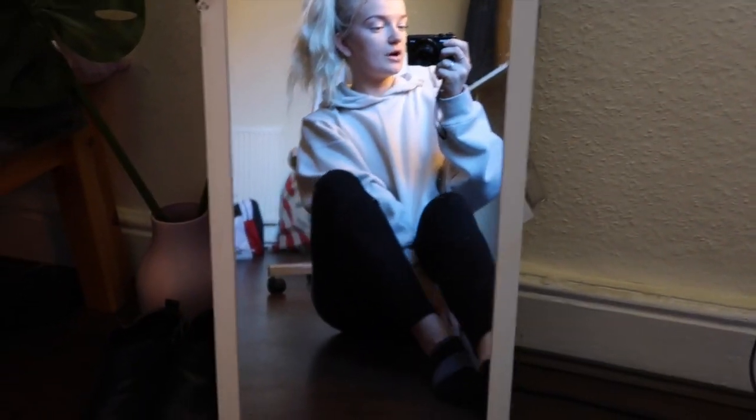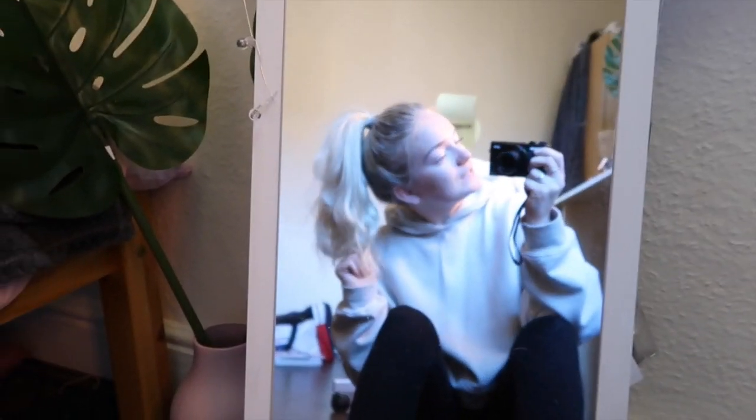So the outfit I'm wearing is just this big baggy jumper from Pretty Little Thing. It's just the kind of taupe one. I think basically everyone and their mum has it. Just like a big oversized one, and then it's just some comfy leggings from Primark, and I'm so happy to see these leggings. I have lost my leggings since I've started uni. This is what you'll be seeing me in for the foreseeable future anyway.